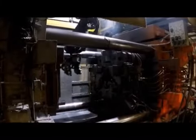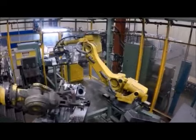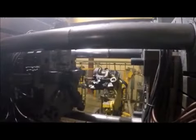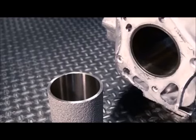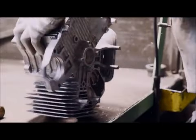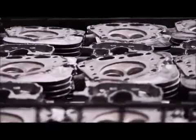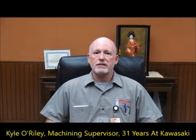The casting process consists of the die cast machines, melting and holding furnaces, robotics, trim presses, quench tanks. Our cylinder liners are casted within our crankcases. Parts are casted, trimmed, and sent to our machining process. Our goal is to provide a safe working environment and produce high quality, repeatable castings through process control, quality assurance, and continual improvement.